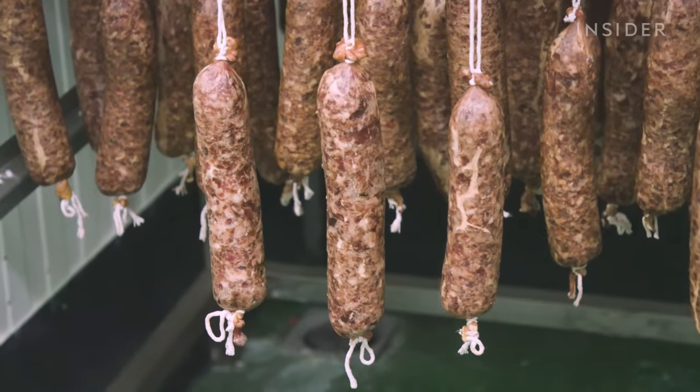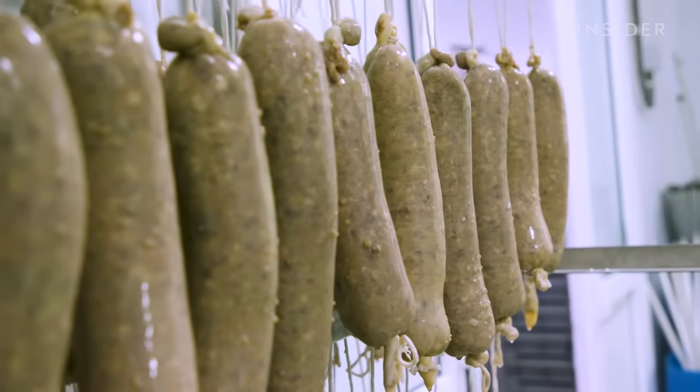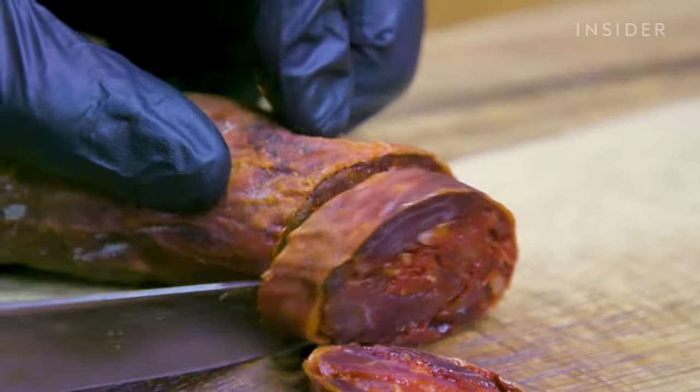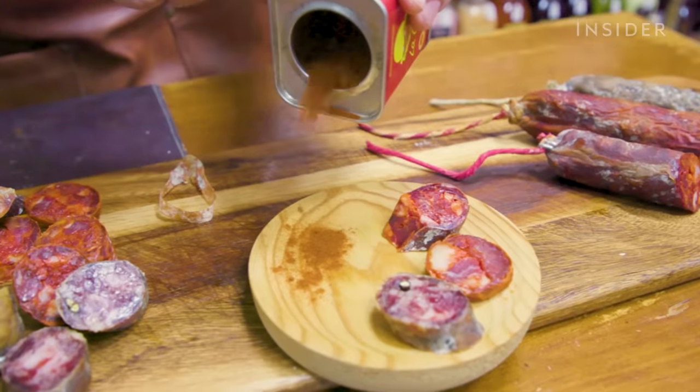Chorizo can be either fresh or dry cured, and apart from a standard base of lean pork and lean fat, there are some different varieties. You can get a chorizo blanco, which is made with black pepper, a sweet chorizo made with sweet or bittersweet paprika, or a spicy chorizo made with spicy paprika.